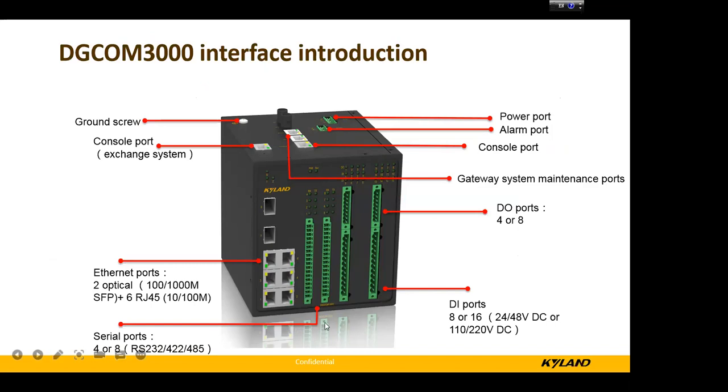Actually, almost all the service ports are on the front panel, so we can see the front panel. At the left side, there are two optical fiber ports and six copper ports for Ethernet communication. In the middle, you can see there are several serial ports. It is mainly designed for protocol conversion on the serial ports. It can connect devices with the 103, 101 serial protocol, Modbus, and DMP, so you can pour in the data from the devices.